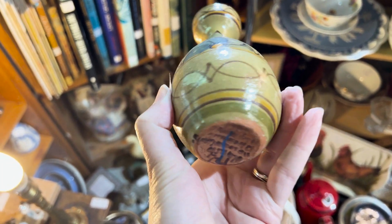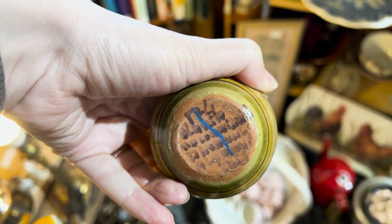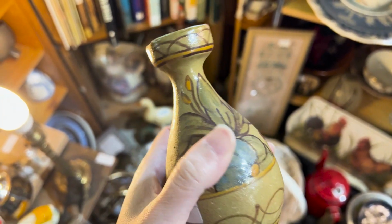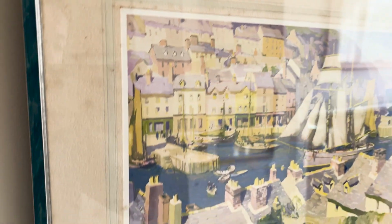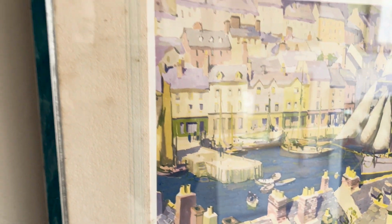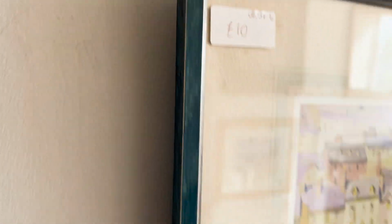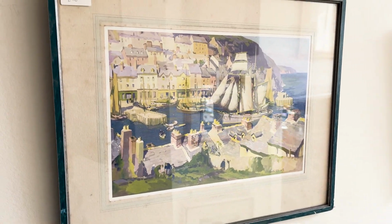This is really beautiful. Looks like it could be quite old. Yeah, 4 pounds, super cute. So I'm debating this picture here. I think it's just a print, but it's 10 pounds, but the color of the frame is just so good. And the blues, it's just really pretty.